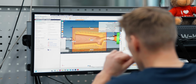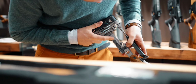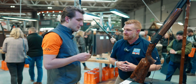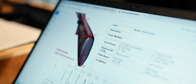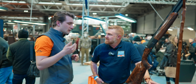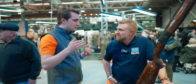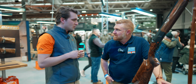Yeah, we have two different options for custom stocks at Blaser. There's the full custom stocks, which we have seen in the video of Johnny, where you come to the factory, and then we have the option for the 4D custom stock. This is a custom stock reduced to the four most important measurements, which are length of pull, drop, cast, and pitch angle. These measurements can be taken by the dealer or our subsidiary, and then we just connect our measuring sheet to the order, and the gun will come with the specific measurements.